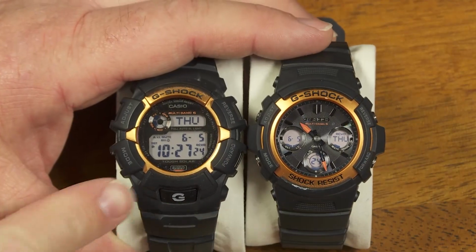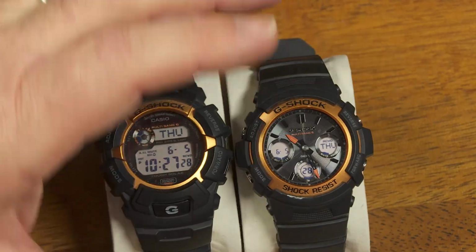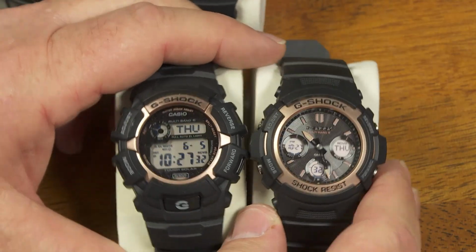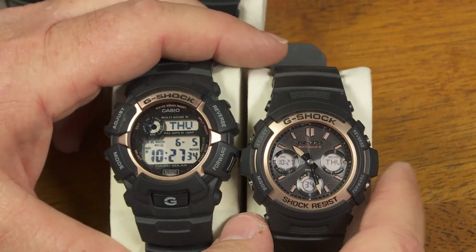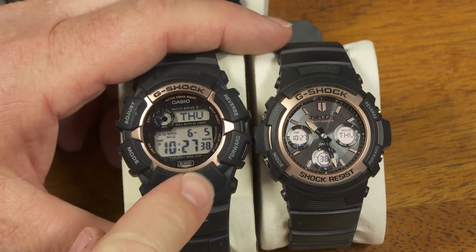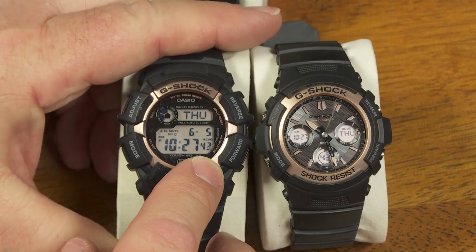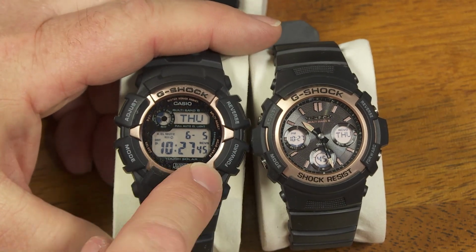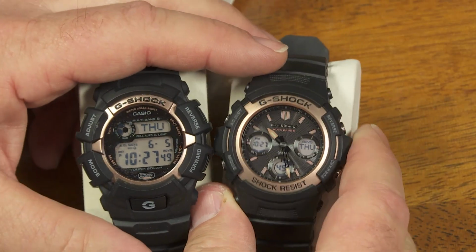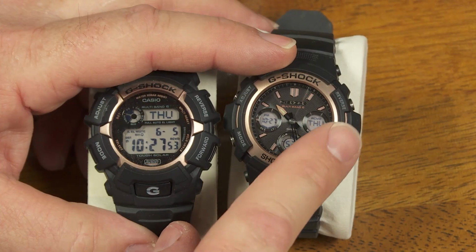And so you can see, for example, here's a pair that have kind of the matching bezels as far as that kind of burnt orange look. Then another year that was kind of this copper color look, or maybe rose gold, for these here. So as you can see here, this one on the left is kind of variations on the GW2310 or 2320. And so it's all digital there. And then this one has the analog digital combination, a variation on the AWGM100.